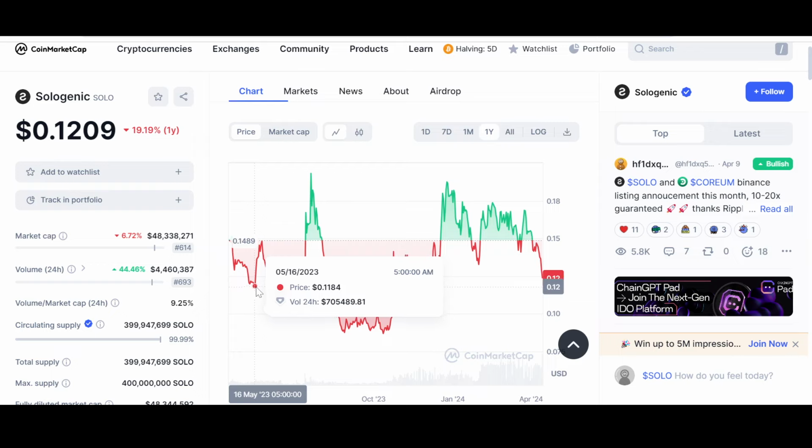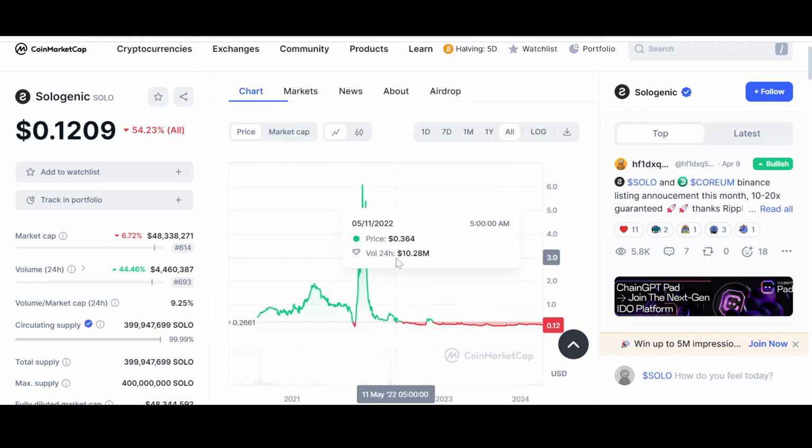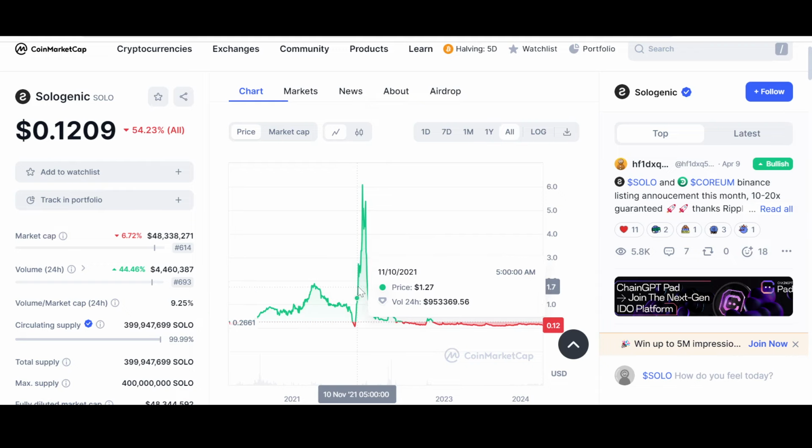It hasn't moved. A lot of people are frustrated. I've seen in the comment box below people complaining that Solo hasn't moved. A lot of projects have moved already. They're right. It hasn't. It is way down since its all-time high, $6.0774, guys. But $48 million market cap for a project that is doing a high on real-world asset tokenization, and basically tokenizing stocks, shares, and other stuff, guys. It's going to be huge.